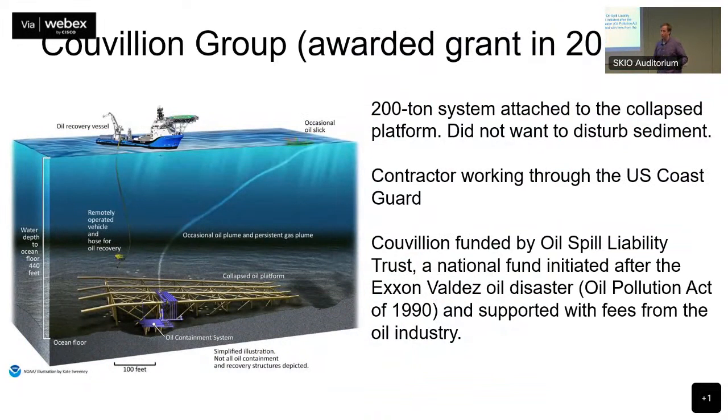And so this is actually kind of a good news story, because although it was really bad that it went on for a really long time, there was this group, Couvillion Group. It's a private company that was awarded a grant in collaboration with the US Coast Guard to build this system to try to stop this leak. And so what they did was they developed this 200-ton system that sat on the capsized rig and would essentially gather the oil, and then they would collect the oil from this vessel that had an ROV on it, and it would go down and occasionally empty out the oil, and then they actually were able to use that oil still.